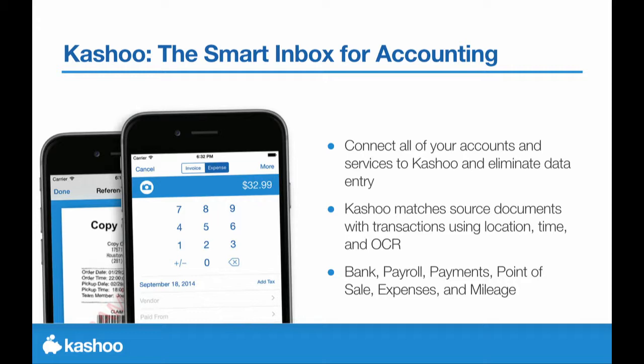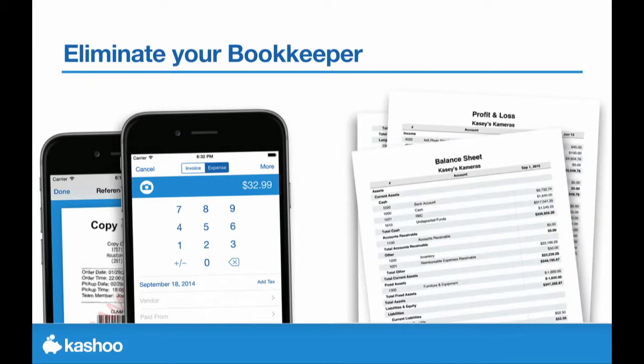And at Kashoo, it's really smart. In fact, we like to talk about it as really being the smart inbox for accounting. So you connect all of your online data sources. Kashoo is then smart enough to match up your bank statements or your receipts or your invoices with the data that flows in from third-party applications. So all of that's really interesting from a small business owner's perspective. Of course, it's easy to use. They can kind of eliminate their bookkeeper and just deal directly with their CPA. So all of that day-to-day record keeping and staying on top and in control of your finances is taken care of.